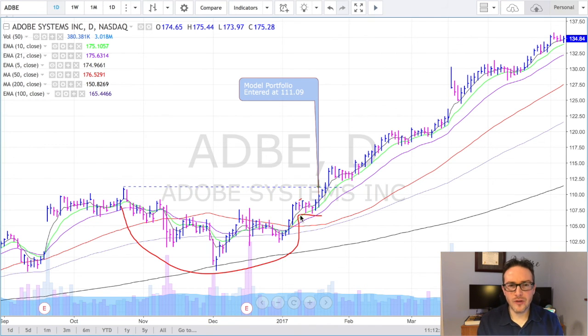If you're trading shorter term, just use shorter term trends and moving averages. If you're trading longer term, so holding for a year or greater, then you could adjust for longer term moving averages, trend lines, support levels, etc., and use longer term charts. But for what we're talking about right now, we're doing that sweet spot right in the middle and talking about that intermediate term. So we end up entering right here as Adobe breaks out of this cup with handle base.